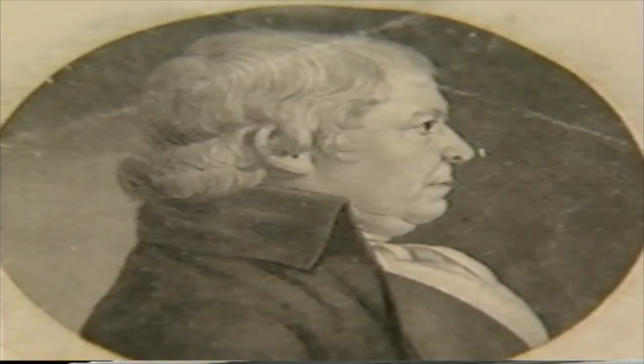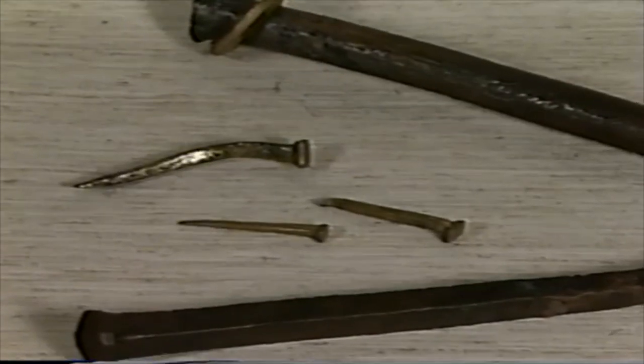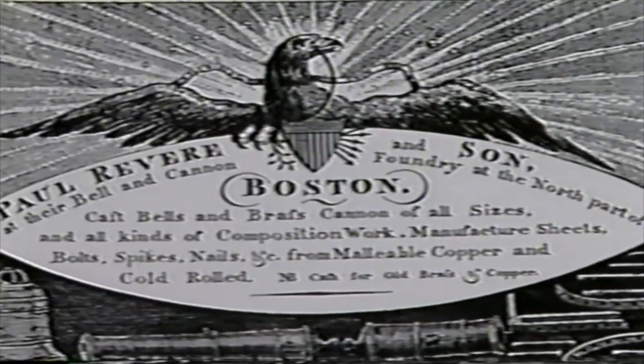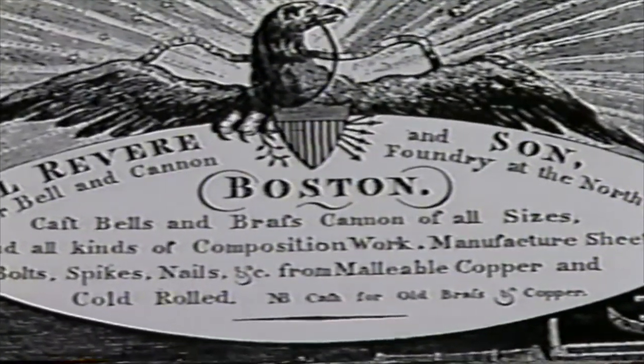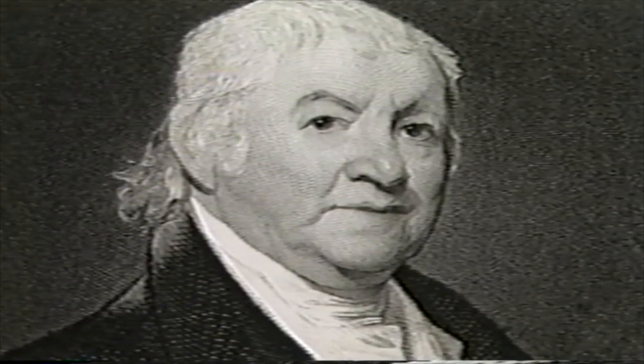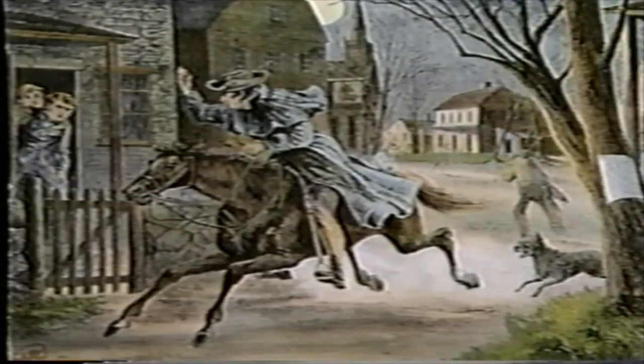After the Revolution, Revere took on another career. He became a merchant, importing goods from England and running a small hardware store. However, his association with metalwork prevailed. In 1788, he opened a foundry which produced cannons, bells, and spikes. Paul Revere made many of the brass fittings on the ship USS Constitution. He started the first successful copper rolling mill in the United States. Paul Revere died in 1818 at the age of 83. He lived a full and varied life, a life all too often compressed into the events of a single night, April 18th, 1775.